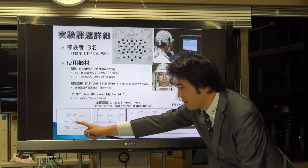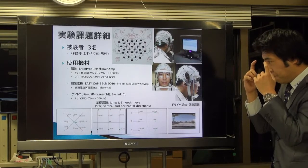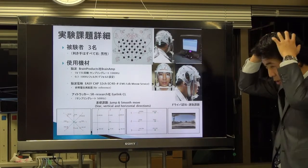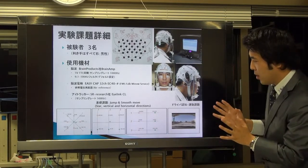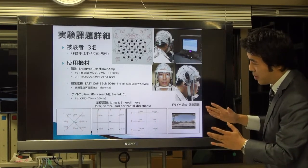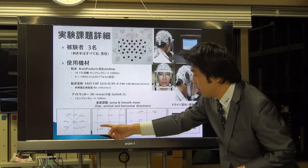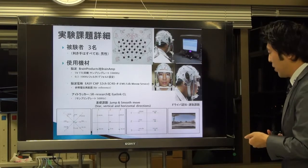After that, jump back. Because this kind of eye motion will generate some small change or influence to the EEG signals. I just want to know how it affects the EEG signal. Does it have something to do with direction or amplitude? So I did such an experiment.